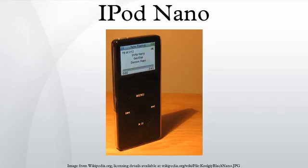The iPod Nano is a portable media player designed and marketed by Apple Incorporated. The first-generation iPod Nano was introduced on September 7, 2005 as a replacement for the iPod Mini. It uses flash memory for storage. The iPod Nano has gone through several differing models, or generations, since its introduction. The current 7th-generation iPod Nano was released in October 2012.